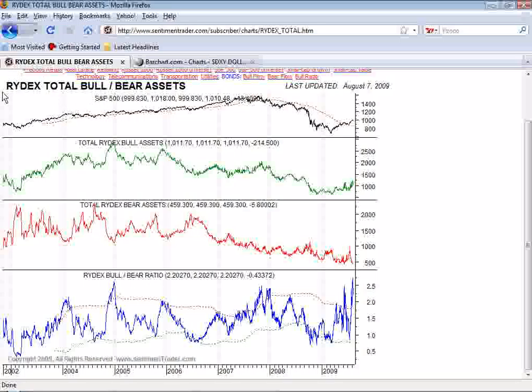So again, Rydex is a family of funds that is really geared more towards short-term traders. You can move your money around in these Rydex funds without penalty. And so tracking what the people that have money in the Rydex funds are doing is going to be kind of a sentiment gauge in and of itself to see where the money's going within that group of funds.